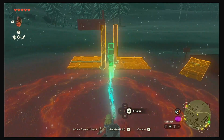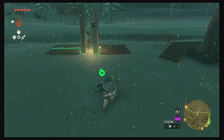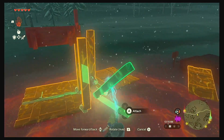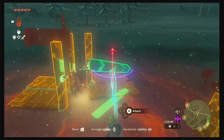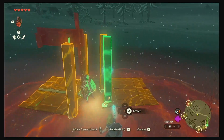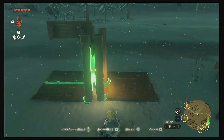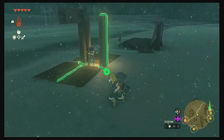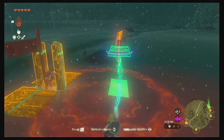Okay, I can't quite see where it's going. It's right here. Why is this leaning? Should be leaning like that. It's odd. There we go. That's straight. Put it right there. Oh, I see why it's leaning. Okay, now all we need to do is support it for this side.